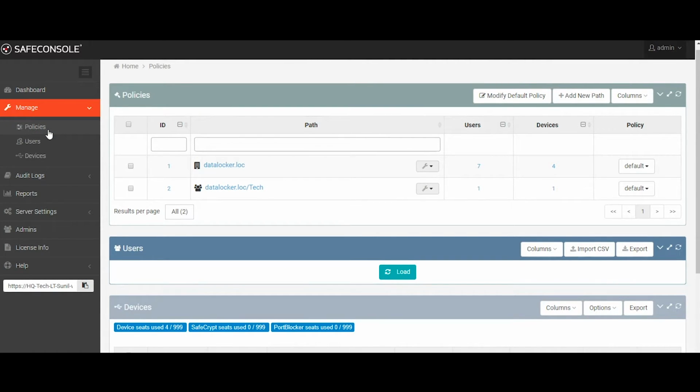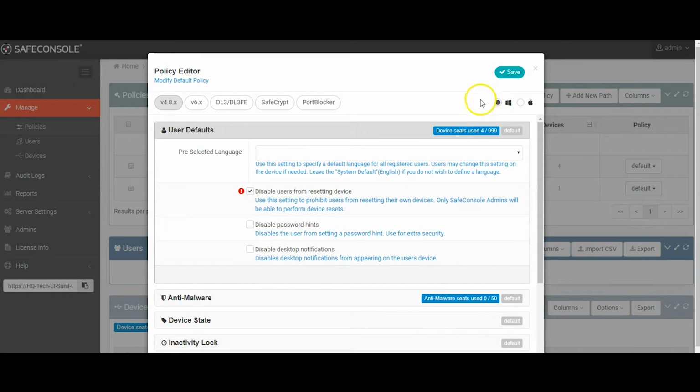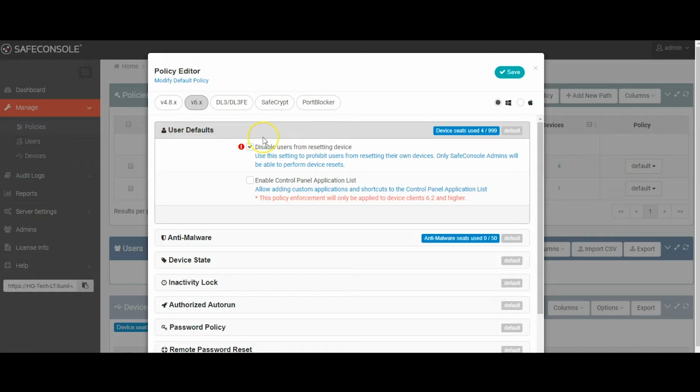The policies are where you can configure the granular control for each of the devices within SafeConsole. You can create a custom policy for each path within SafeConsole and then assign users to those paths. For our case, we'll look at the default policy. Within the policy, you can configure settings based on the software version the device is running, 4.8, 6.x, DL3 devices, or PortBlocker, which we'll come back to in a minute. You can also change the view to see which policies apply to the different operating systems in use within your environment, either Windows or Mac. Just so you know, we're not going to go through every section of this policy, but we'll hit up most of them.